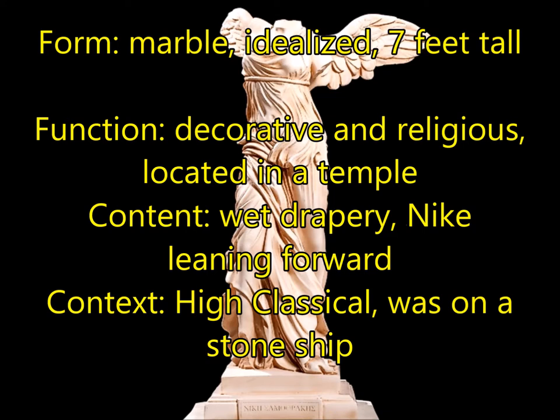For content, she has wings that stretch back. She is leaning forward as if into the wind, and she is missing her head and arms, but those would have originally been there. For context, this is high classical yet again, and it was originally on a stone ship inside of the temple.